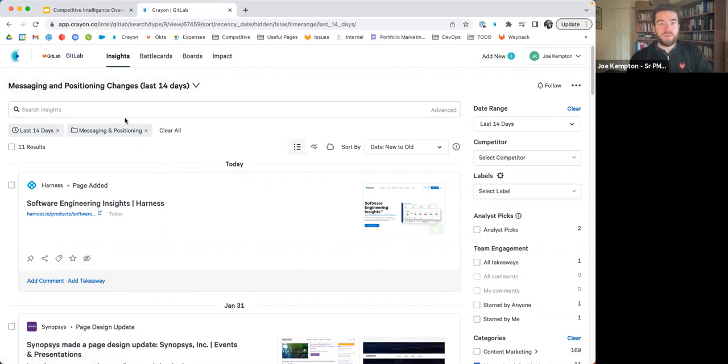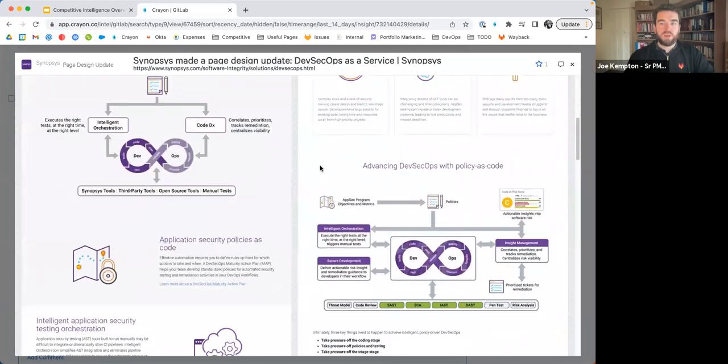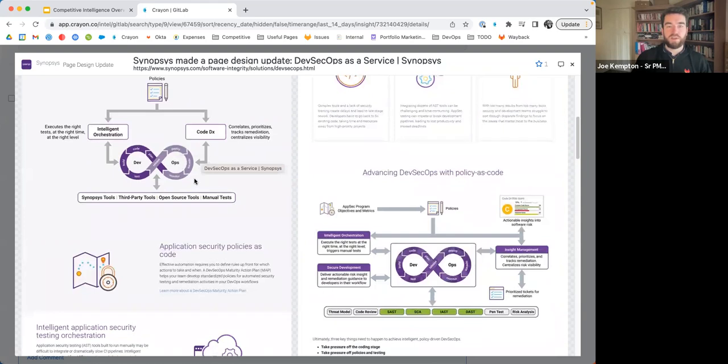So for example, on this particular search that we have here within Insights, this is how competitors' messaging and positioning has changed over the past 14 days. And a really interesting one is this synopsis page, which we can click into and see the difference on the page over the past couple of weeks and how it's changed. And particularly when we were talking about DevSecOps being a key element that we've recently been talking about, you can see that the graphic that they've got on their website has changed significantly and become far more complex.